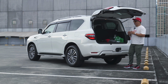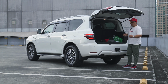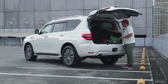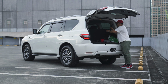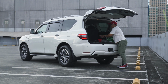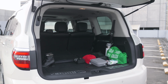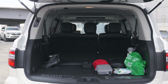It definitely is showing its age a little bit, because while other SUVs, even mid-sized SUVs, will have some sort of button right here to fold these rear seats down in a power function, now you'll have to pull on these latches so that you can get that space that you need. Let's pull that later on. There you go. That's all well and good, but if you need to pull them back up, you'll have to go inside and then pull that right back up.